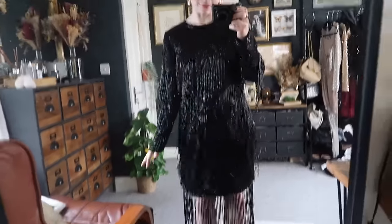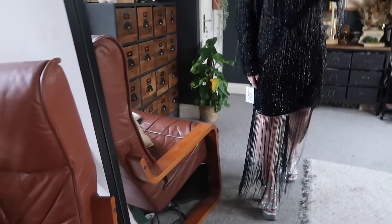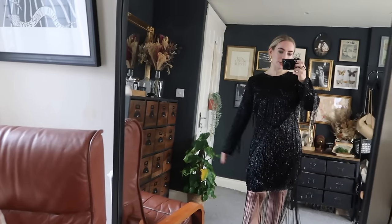The sound of this is mad, and then it also has all the tassels on the bottom as well, so this properly fits the brief, but I feel like it swamps me a little bit. I don't think it's that flattering. I feel like it would have been better for me in a petite and maybe a size down.